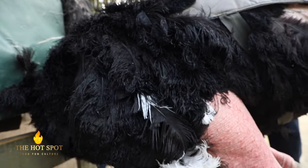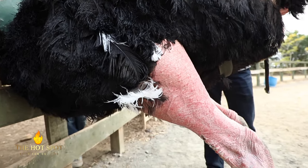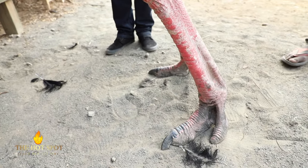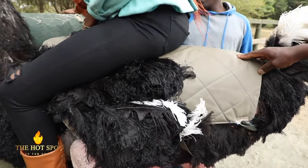When we are taking the tours around, we have guides who can explain where there can be danger and how to ensure they are not attacked by the ostriches. We also have one ostrich which is trained for riding. That one is purely tamed. They are used to seeing people and also to carry them.